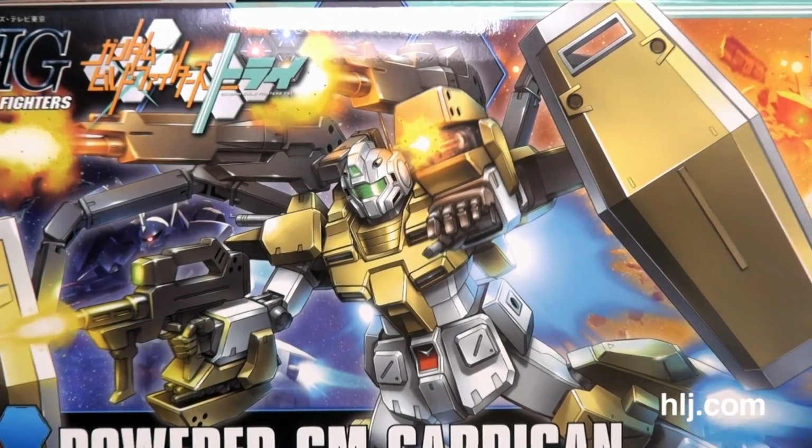Alright, and I like this one too. This is the Powered GM Cardigan. Now when you look at it, it reminds me of something. Did you say cardigan? Yes, Ryan, you should be pretty familiar with those. I love cardigans. Ryan's a sharp-dressed man. In the office, I wear a t-shirt and shorts, and Ryan's wearing cardigans. So this is my now favorite kit. Powered GM Cardigan.